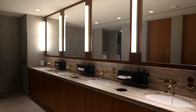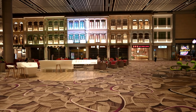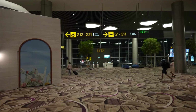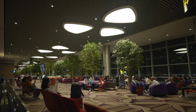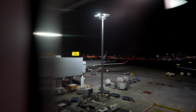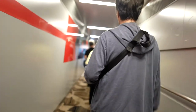The toilet has a similar look as the Cathay Pacific lounges in Hong Kong. I decided to head to the boarding gate because the boarding gate is pretty far. Boarding time was pretty on time.